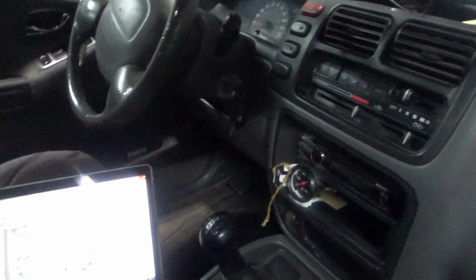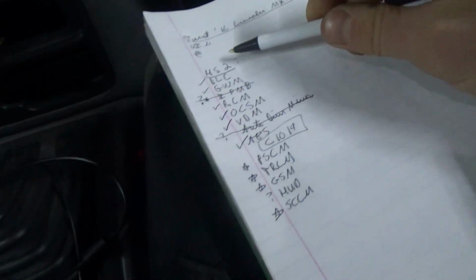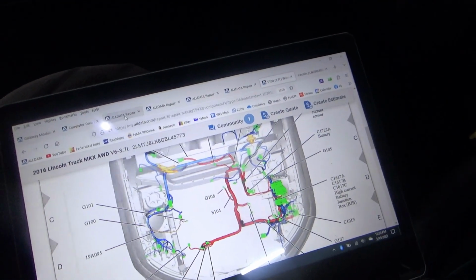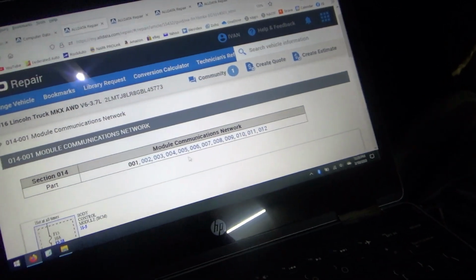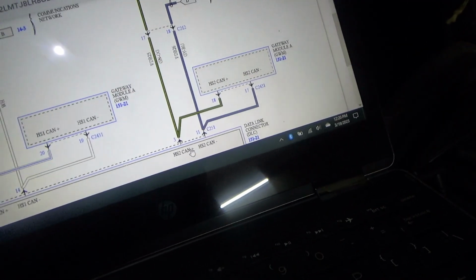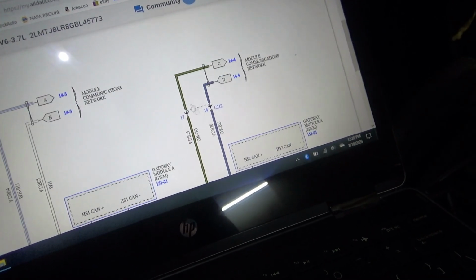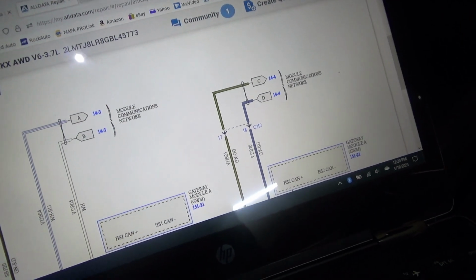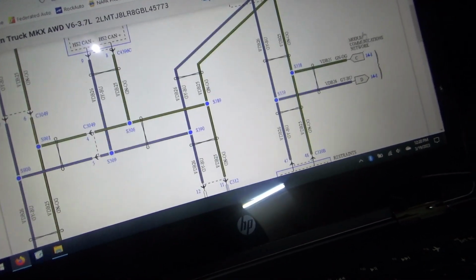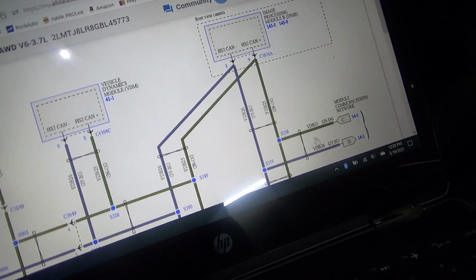Alright, so here's the mobile office doing some research on which modules are online on HS2 and the actual layout of the harness. For this you need OE wiring diagrams, and they're listed here, 1 through 12. Section 14, that's the data information bus. So we're interested in high-speed 2. From the DLC, they go to the gateway module, that's fine. Then they go off the page on C and D. Come over here. So here we go. Let's write these modules down in order.